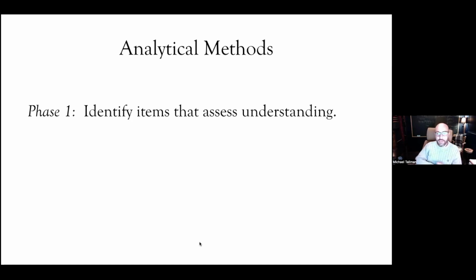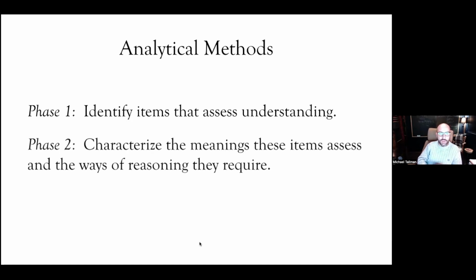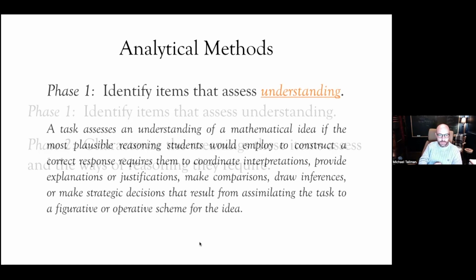But if the intention for that kind of question is for students simply to apply point-slope form of a linear equation, then it's rather routine and therefore procedural. So this is part of the difficulty in identifying items that assess understanding, is that it relies so much on the prior experiences of the student. And I'll address how we accommodated for that in a moment. The second phase of our analysis was to then characterize the meanings that these items assess and the ways of reasoning they require. So that was the second phase, after the first phase of our analysis, right?